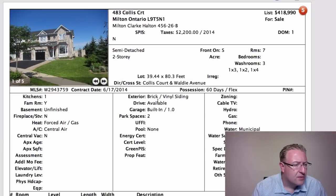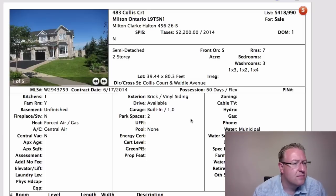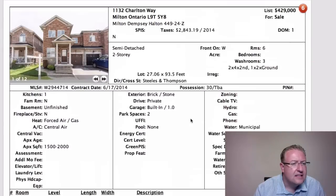I don't know if the photos are really doing it justice. It's got a bigger backyard, 418.9. It's almost like you can say the big backyard and the busy street might cancel each other out in terms of value. And this one's around 1,500 square feet.